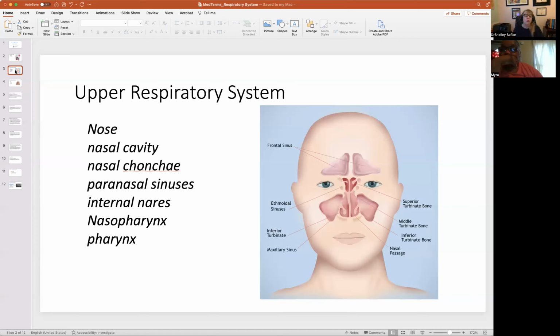Then you have your nasopharynx, which is the back part. And if you have postnasal drip, you know exactly where your nasopharynx is, because the pharynx is kind of like the back hallway behind your head. So you have air coming in the nose, food and drink coming in the mouth, and air coming in the mouth. And then the back hallway is the pharynx.